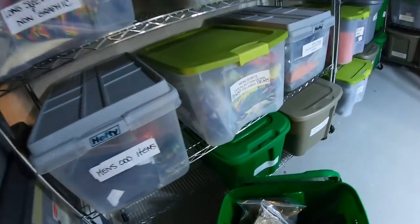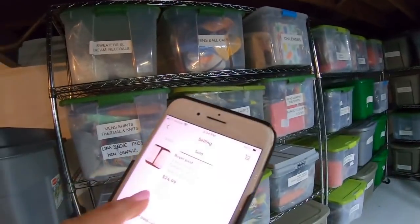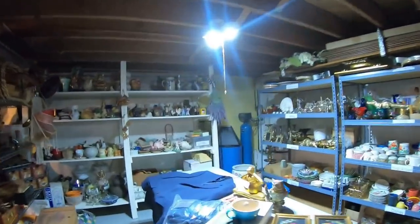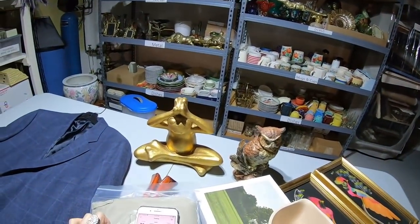Okay, let's cover up this bin. Okay, I'm gonna grab these pants and come this way. So as you can see, I have uncovered all of the clothing. I do this when I have a lot to pull. That way it makes it easier. Collect things on the table here. Okay, what are we up to?